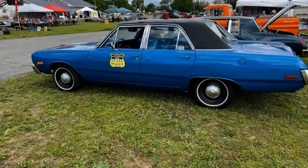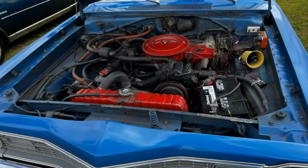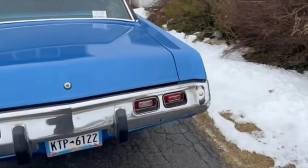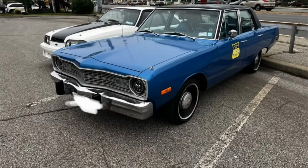The car is described as driving exceptionally well, with a long list of mechanical upgrades that contribute to its reliability and daily usability. With a ceramic-coated body and a black vinyl roof, it stands out on the street while maintaining the character of the early 70s Dodge styling. The seller notes that while the vinyl top has some rust underneath, it does not leak, and the car receives plenty of attention wherever it goes.